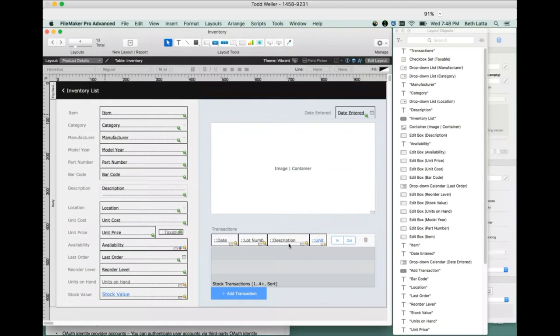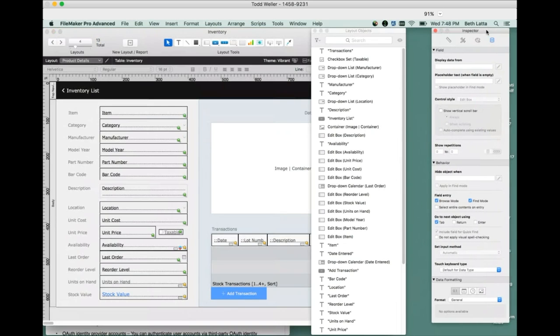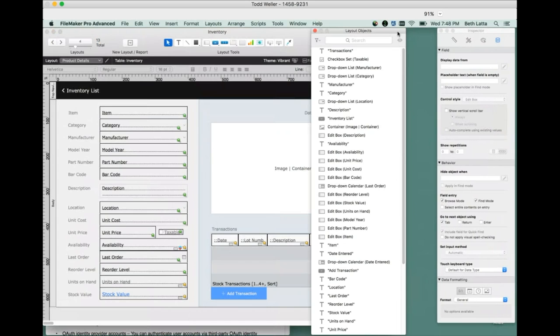So if I go into layout mode, you can see that there is this layout objects palette now. And here's my inspector as well. So I tend to just keep everything right there side by side.